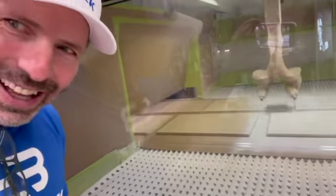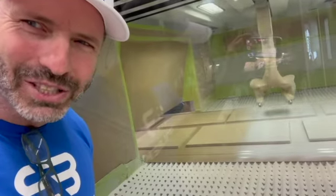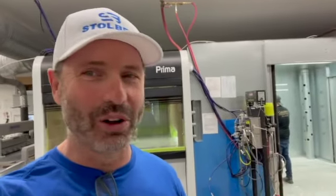Oh my goodness. That's fast. You might be wondering, is Brad crazy? How's he gonna race that? I'm watching this go down. They literally just painted the backs of all 20 doors in 6 minutes.